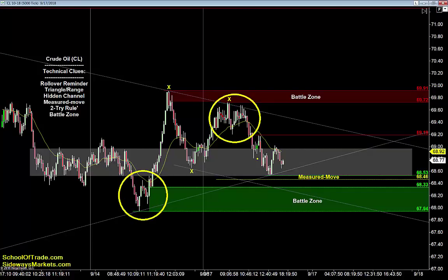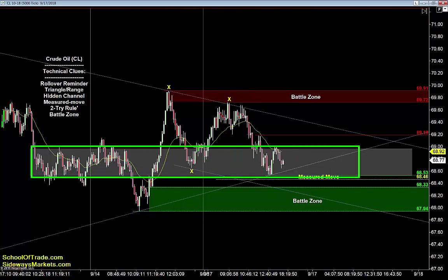I want to see the 2-try rule. Whenever I see a range, I'm thinking 2-try. So let's think about this for a second. Here's my range. And ultimately what we're looking for here is, assume we're balanced and assume we can buy and we can sell. We just want to stay away from the middle. Let's do a sell first.